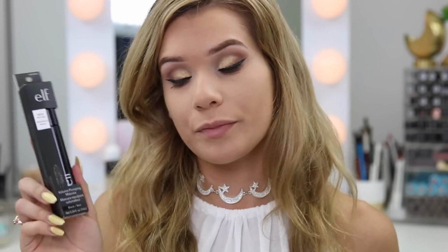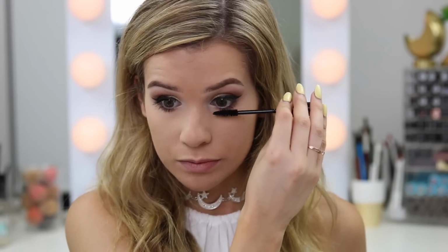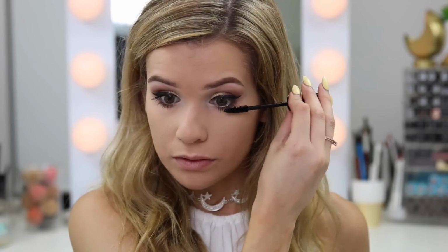Moving on to their mascara, I'm using their Volume Plumping Mascara. It says it's a new formula. Let's try it out. So I'm a few coats in and it seems like I have to kind of build it to get them really dramatic. Not bad. I'm not blown away, but not bad at all. It kind of just coats your lashes, makes them a little bit longer, but doesn't really add too much volume, which is what it says it does.